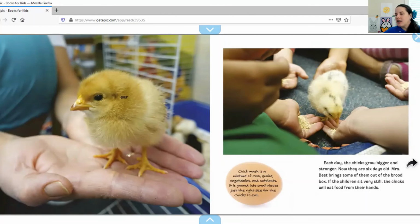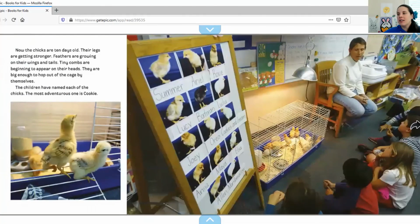Each day, the chicks grow bigger and stronger. Now, they are 6 days old. Mrs. Best brings some of them out of the brood box. If the children sit very still, the chicks will eat food from their hands. Chick mash is a mixture of corn, grains, vegetables, and nutrients. It is ground into small pieces, just the right size for the chicks to eat.